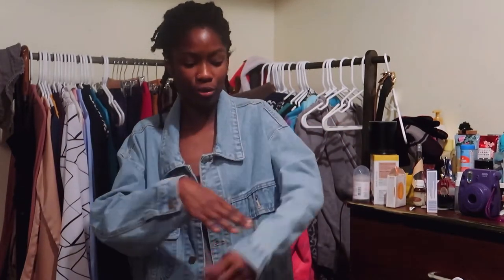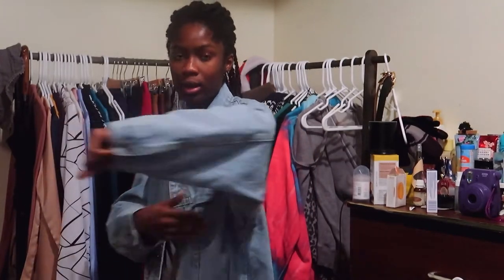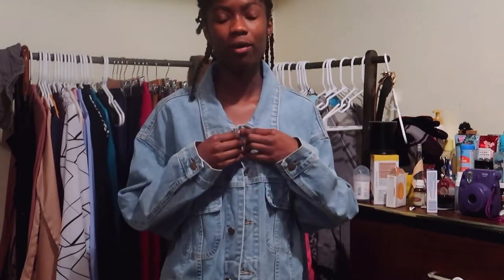It's long enough. It has a drop shoulder, so basically just what this is giving, giving the back wing, you know. Perfect. But I love this. I think I would have preferred if the buttons would snap, because in the winter you don't want to be fidgeting. You just want to snap, but other than that, perfect.